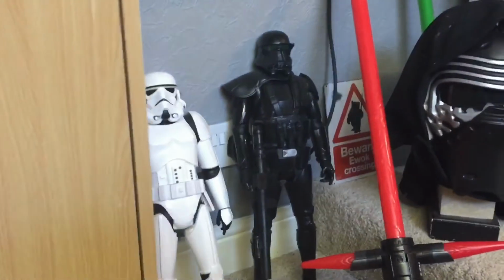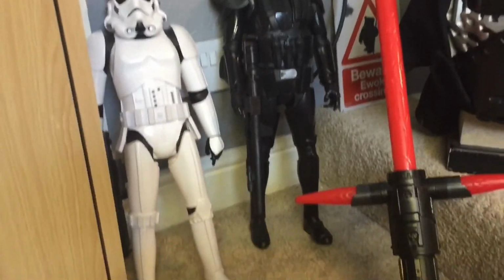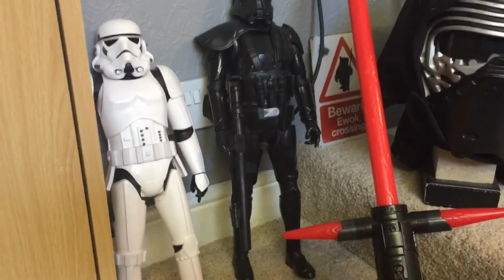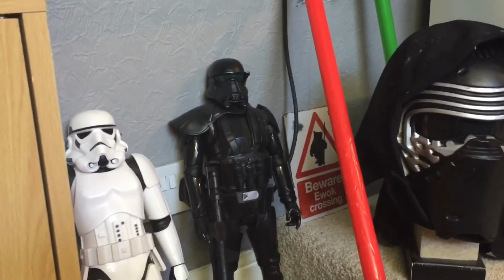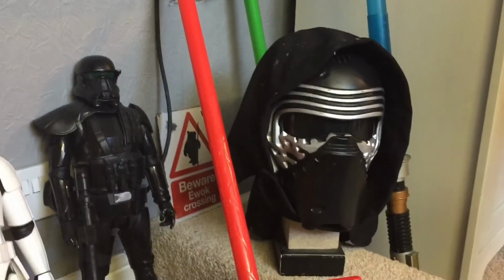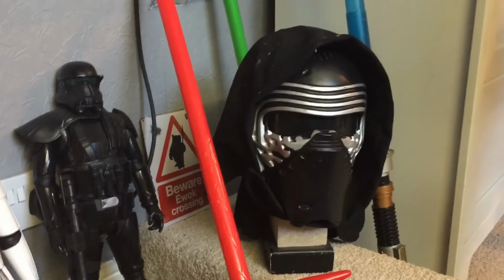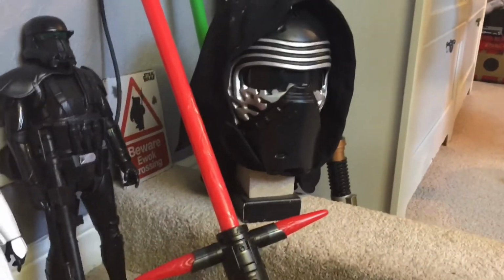So, moving along past the seat, we have some more big figs as well. So we've got a Stormtrooper picked up in a charity shop for £1. Guys, charity shops, they are gold mines. And again, this guy was £6 as well. The Death Trooper, nice bit of Rogue One. There we have the Disney Shop Kylo Ren helmet. Another one, guys, that just looks amazing and a nice alternative than spending out big.